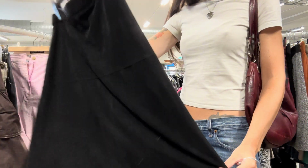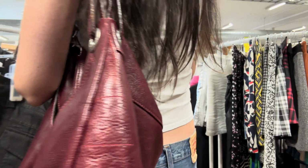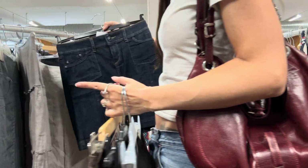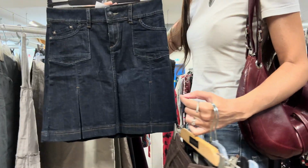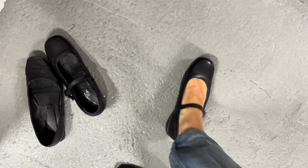Faux suede black 90s skirt, add to the cart. Chocolate brown bubble midi skirt is an immediate yes. This denim mini skirt was cute, but I don't think it was mini enough for me. Then I found these ergonomically correct ballet flats, and oh my god, my feet have never been this pampered.